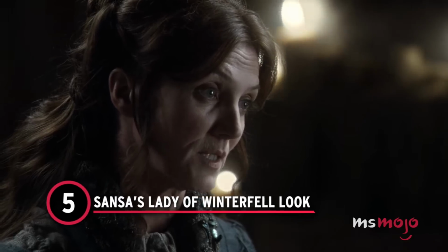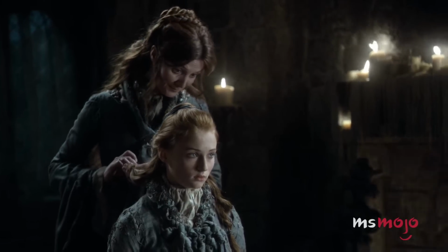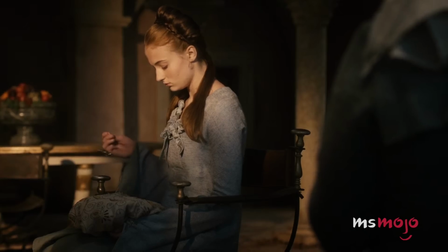Number 5. Sansa's Lady of Winterfell look. Sansa Stark had one of the most interesting character progressions of Game of Thrones, and her clothes changed with her. She swapped her northern styles for King's Landing fashions when she relocated to the capital.